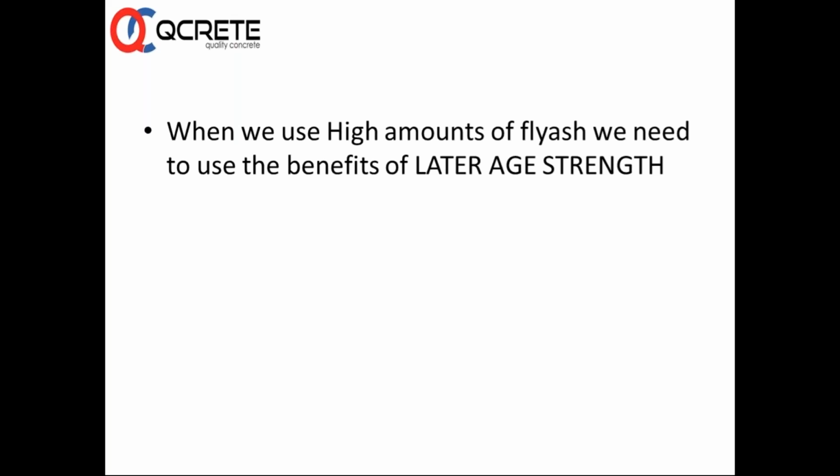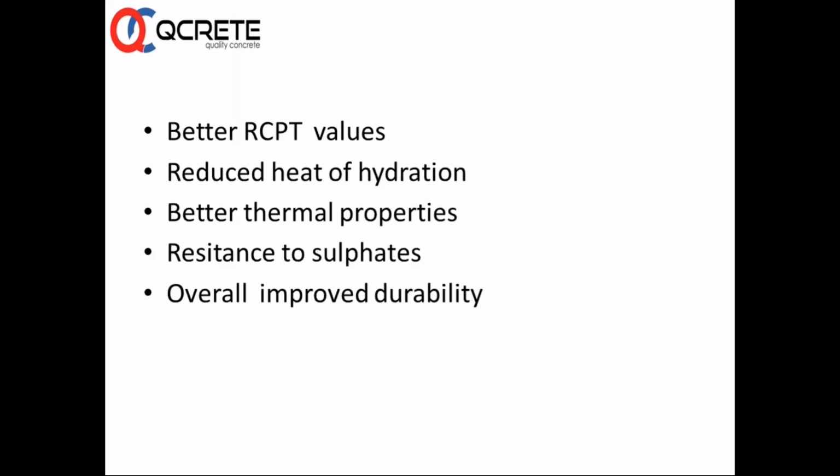Water resistance is improved, RCPT values are better, heat of hydration is better. Thermal properties: high volume fly ash concrete is said to have better thermal properties, slightly better insulating properties when compared to normal concretes. Resistance to sulfates is better, but if you are going higher and higher, at a certain stage the sulfate resistance will be something closer to controlled concrete. Overall, the blended mixes with high amounts of SCMs give improved durability.